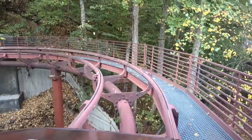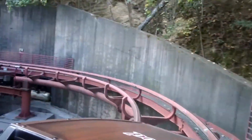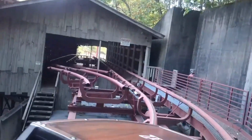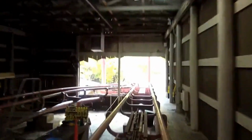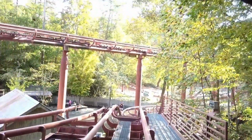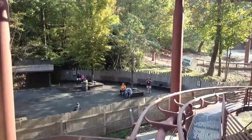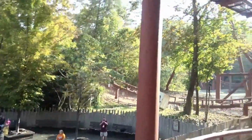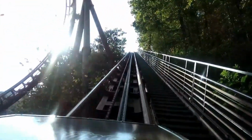Let's talk about Tennessee Tornado, aka the best Arrow roller coaster ever built. And why is it so good, you ask? Well, it's crazy smooth because, actually, I don't know why it's so smooth. Ninja's that rough, and they both have sidewinders. I don't know why this one's so smooth. I have not ridden Ninja, so I don't know if it's really bad, but this one is really smooth.